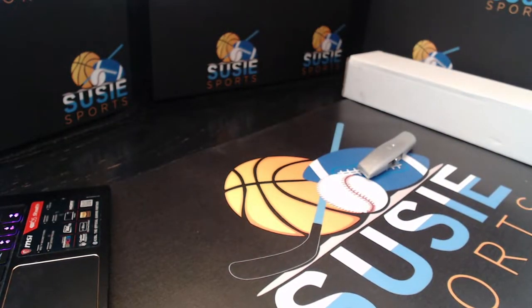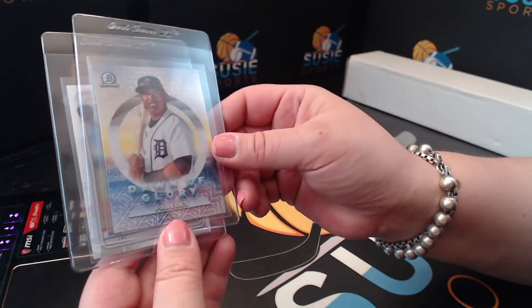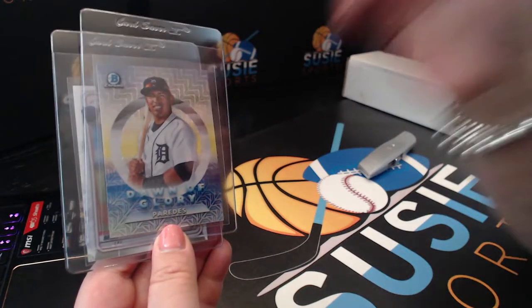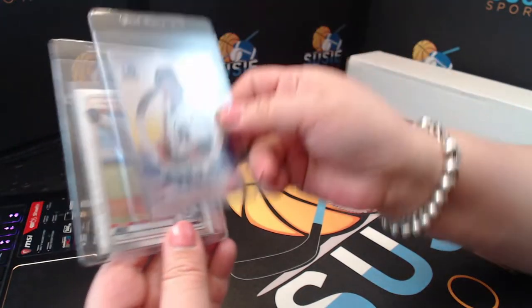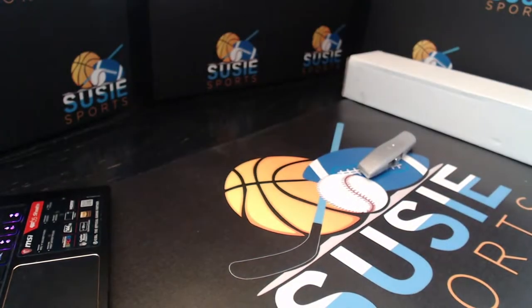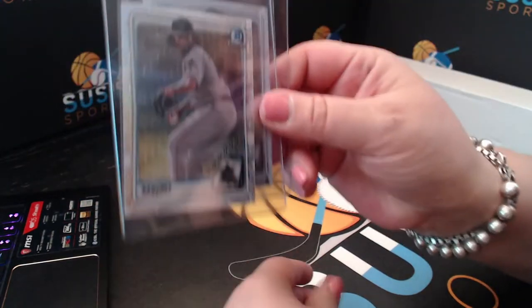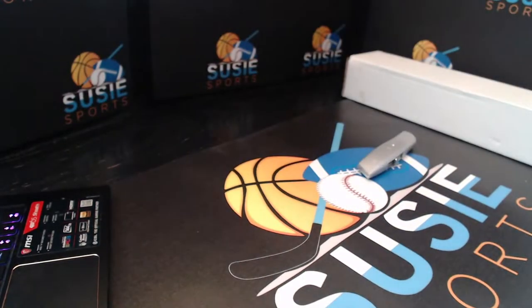Yeah, we might even, as Susie said, we just got in the 2021 First Bowman Edition. We might do a break of last year's and a box of this year's together next week. Isaac Paredes, Dawn of Glory, and then I'm looking here at Casey Mize. Nice one. Looking at Sixto Sanchez and the Mojo Sixto Sanchez coming out there. Sweet.